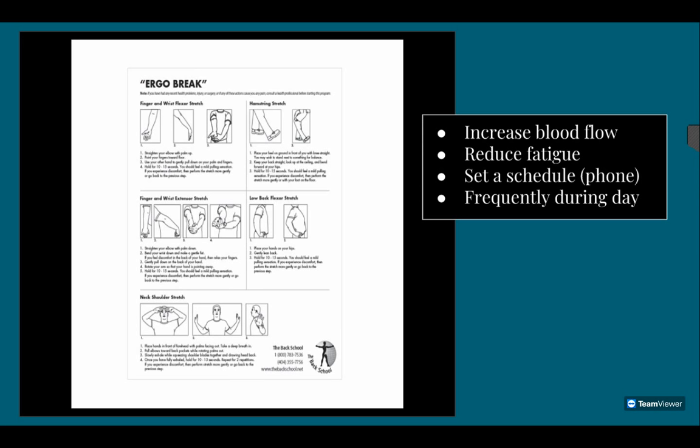If you don't feel a stretch, you're probably not tight. That means you do too much. Yeah, I'm not doing anything. Yeah, so take it and hold it though.